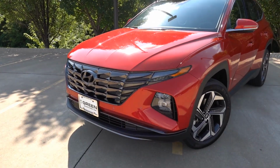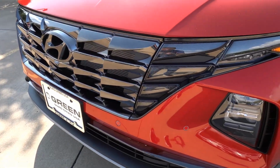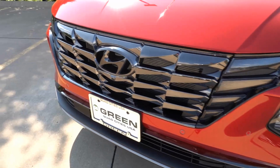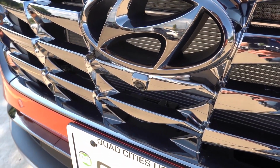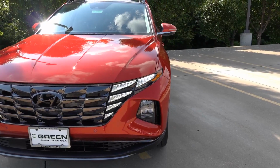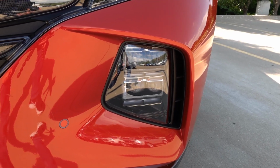Now with the Limited and upper trims of the Tucson, you do get the darker chrome grille, which blends the DRLs better into the grille so they don't stand out as much, but these are all daytime running lights here on the left and right side of the grille. The Limited, being fully loaded, has the surround vision system, so you have a front camera just below the emblem there. Front parking sensors, along with your LED projector headlights on either side, with little air curtains that help direct air around the wheel for better fuel efficiency and aerodynamics.